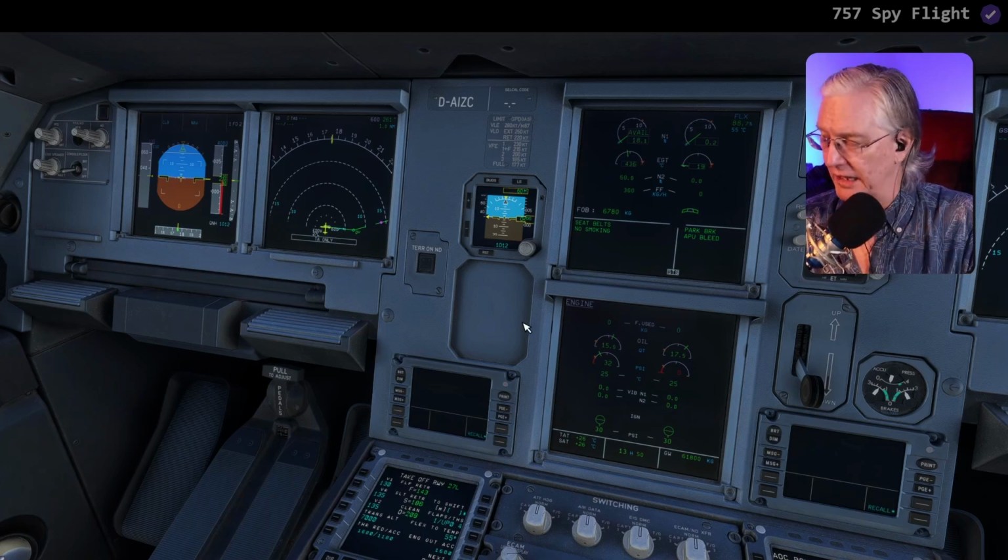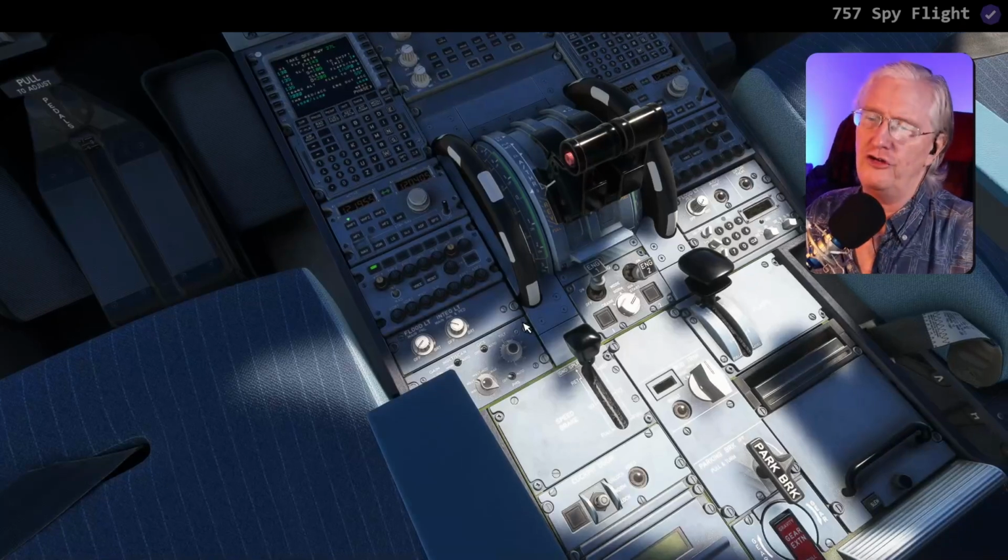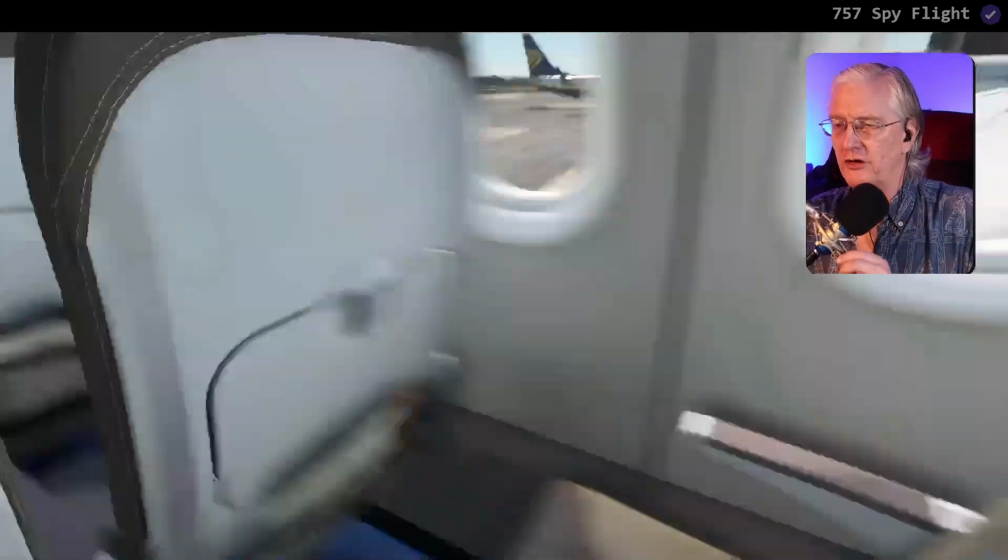Okay, this engine's available. Starting engine number 2. Engine number 2 starts.